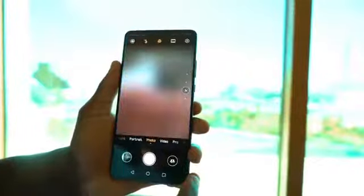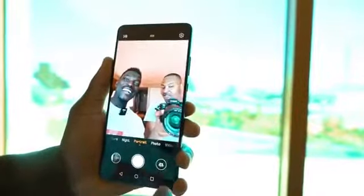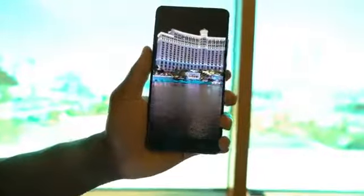On the front as well, we have a 24 megapixel camera with an f2.0 aperture, and this supports a fixed focal length as well. With this, you'll be able to take nice selfie shots. So if you're out and about with your friends, at a party or wherever it is, you'll be able to take some nice selfies with your group of friends, even in low light situations. You can also record videos as well, up to 4K at 30 frames per second.